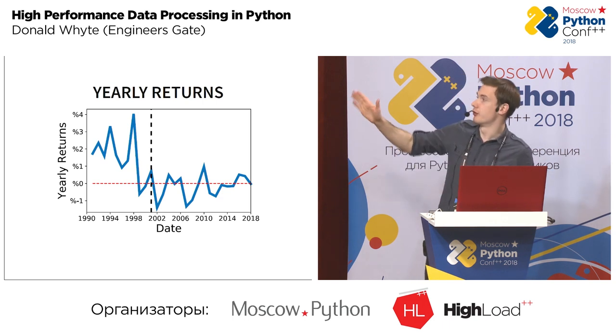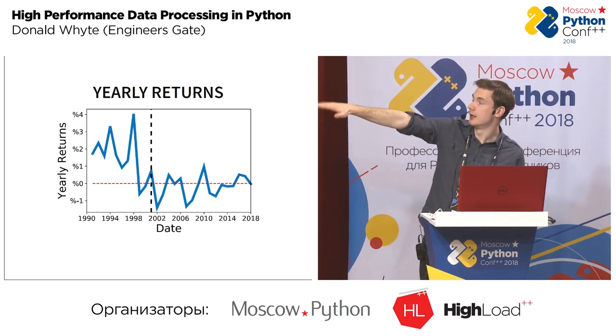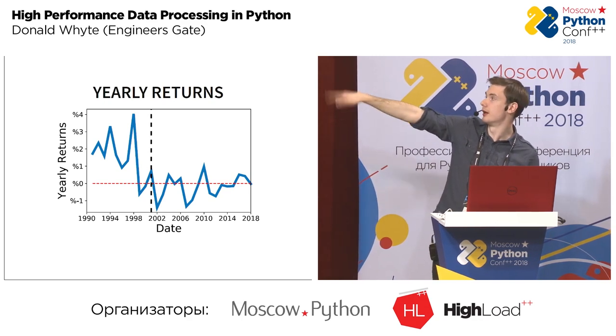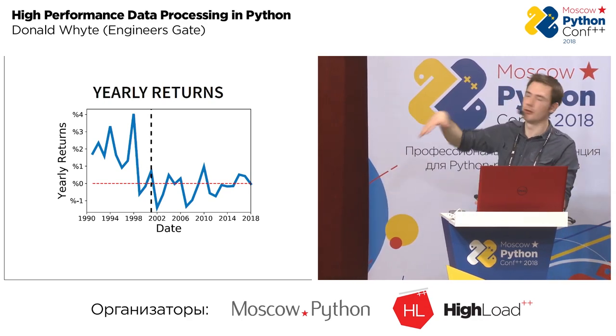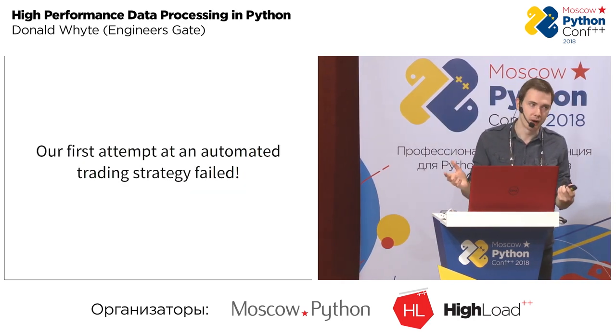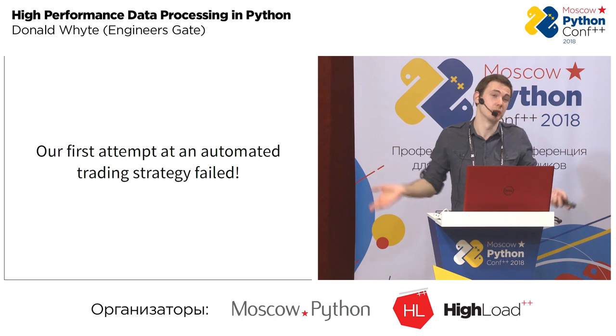So as we can see from these yearly returns, again, it was making money. The return every year was above 0%. And then eventually in 2001, it starts getting quite bad. We occasionally make money, but for the most part, we lose money. So our first attempt has failed, which is not surprising. This stuff is hard. If it was easy, everyone would be doing it.